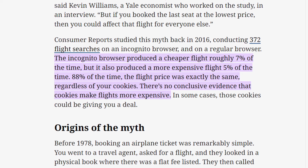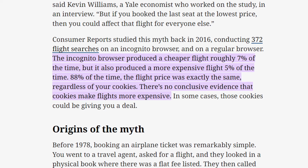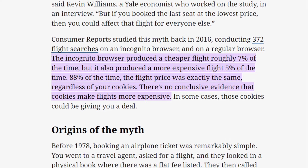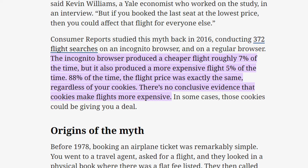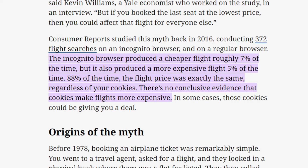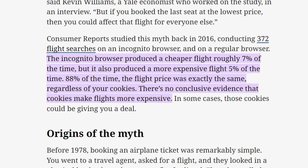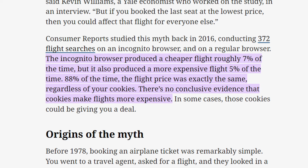This article that I found states that Consumer Reports studied this myth back in 2016, and they found that the incognito browser produced a cheaper flight roughly 7% of the time, but it also produced a more expensive flight 5% of the time. So judging by these reports, we can say that if you spend an extra couple minutes doing the search, there's a 7% chance that you might save some money.